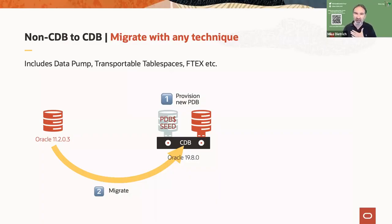Hopefully you don't have any anymore. But if you have an 11.2.0.3 database, or it could also be 10.2.0.5, by the way, doesn't matter. Could also be 12.2.0.1, doesn't matter here. You create a PDB first, and then you migrate directly into it. So we don't do a regular upgrade, we migrate, and the upgrade happens implicitly. And we can do this with Data Pump, with transportable tablespaces, with full transportable export import. That's why I put 11.2.0.3 here, because this is the minimum version for full transportable export import.